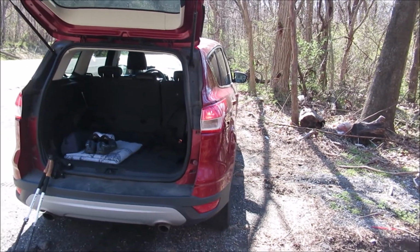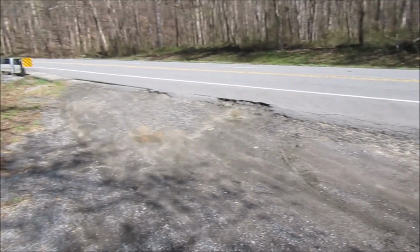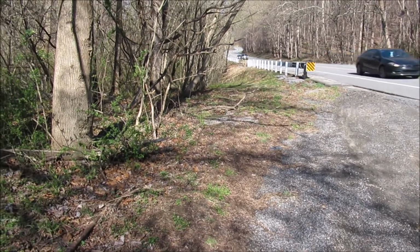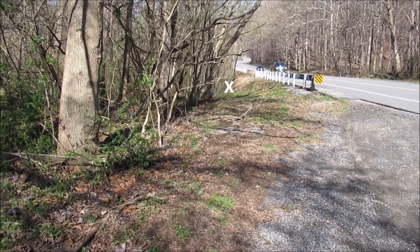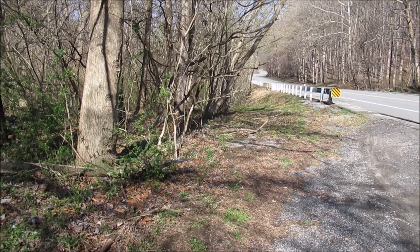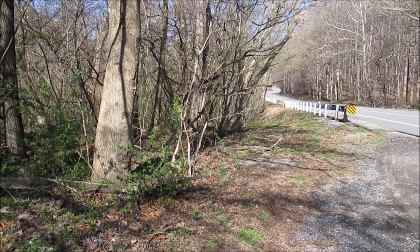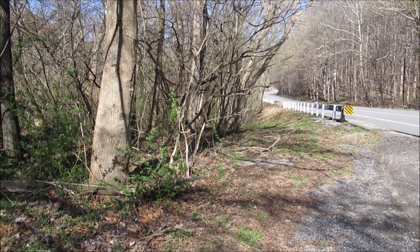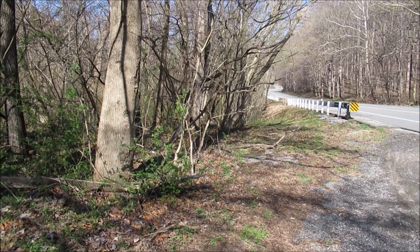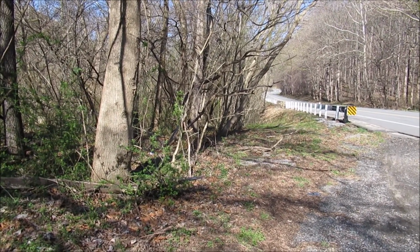There's my little red car. I'm gonna close it up, and I'm gonna go over here to the left and head down towards Swift Run and see if we can find the ruins of an old mill and some survey benchmarks and whatever else we can find along the Old Spotswood Trail. The elevation here is 1,400 feet.